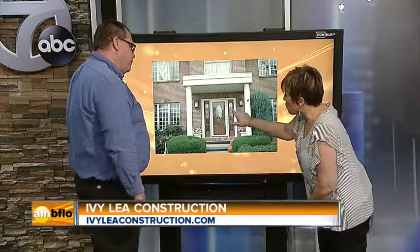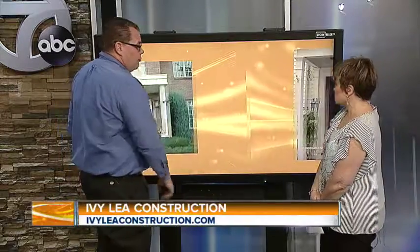Now, this looks like it's gold, but you could also have the silver if you wanted to. Patina, you can get a caming that can be silver, nickel, rubbed oil bronze even. Oh, yeah, a lot of different choices today. Lovely.